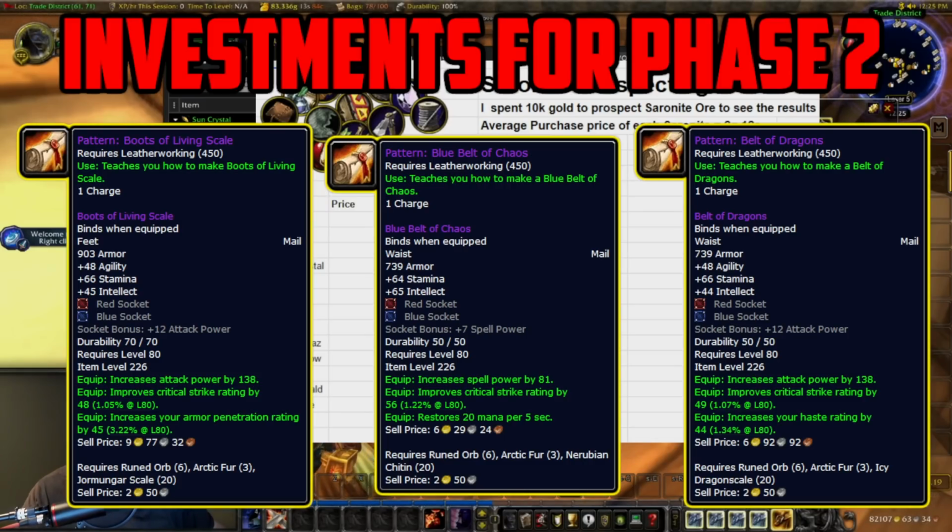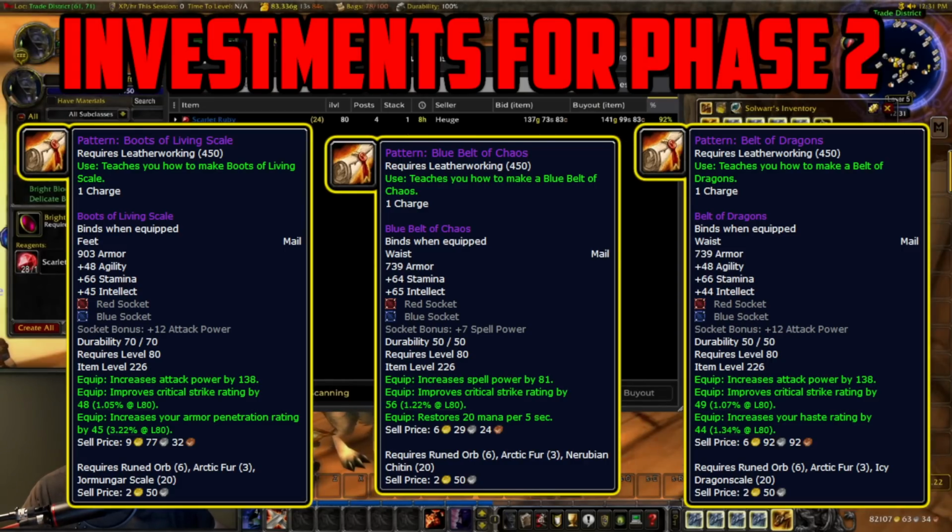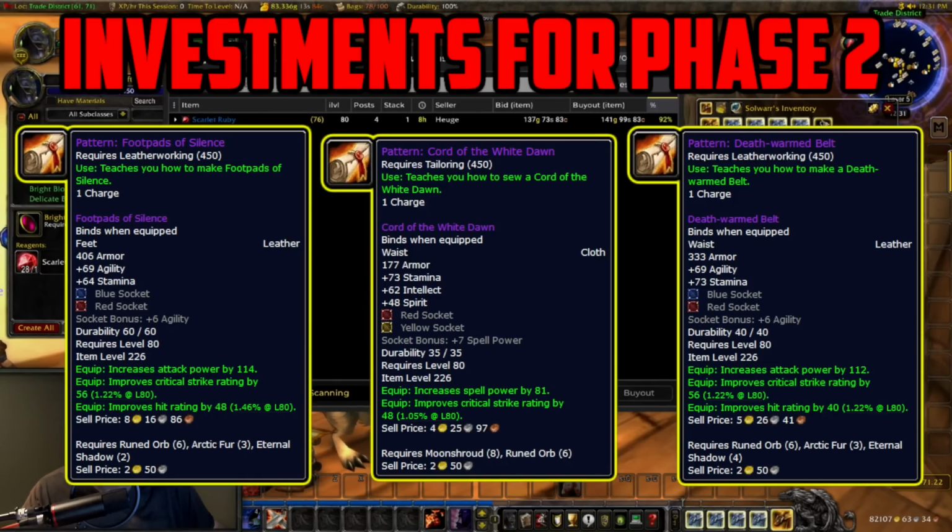I'm just going to quickly go through some of the patterns and recipes. This is just to show you that the materials that I talked about are coming with recipes coming out. So these are the leatherworking ones. Over here we have some other ones as well. Footpads of Silence requires Arctic Furs and Eternal Shadows.